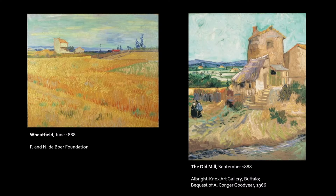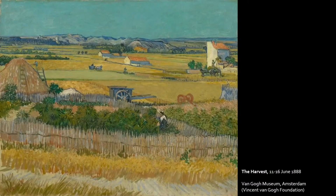The best example is his famous painting, The Harvest. He depicted the harvesting of wheat, the contrast between the wild and romantic foreground and the broad, tranquil, distant prospects with their horizontal lines shading off until they reached the chain of the Alpilles. He found this contrast very picturesque.